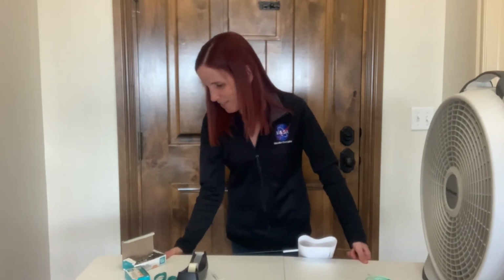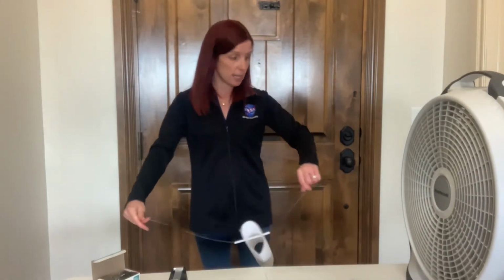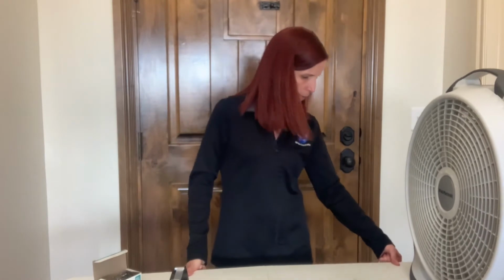All right, so now I have my wing on a string. Let me move my table forward towards you guys for just a second so that you can see, so that I can spin. I might have to move it just a little bit more so you can see me a little bit better. Okay, there we go. So now I'm going to spin around in a circle. Are you guys ready?